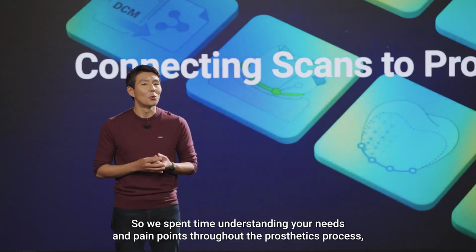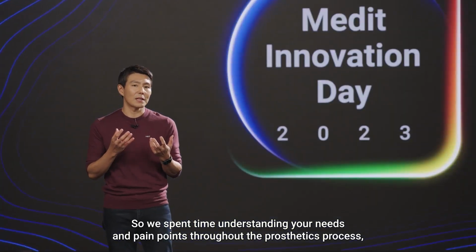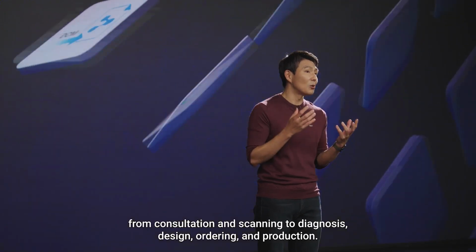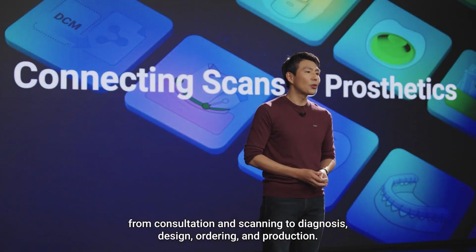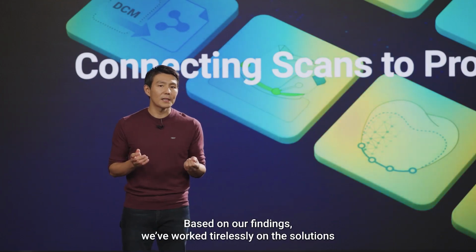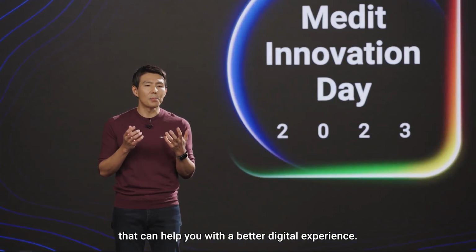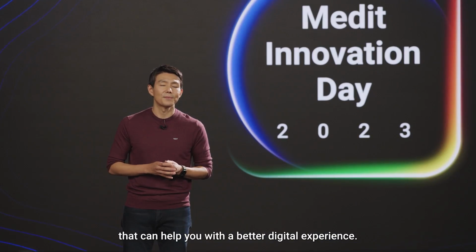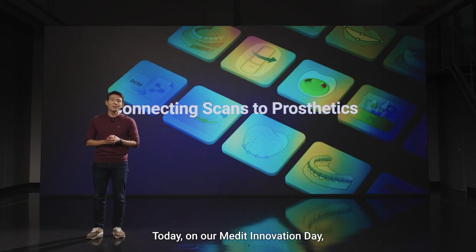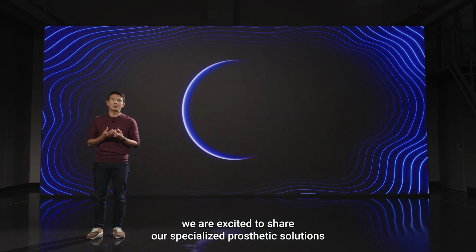So, we spent time understanding your needs and pain points throughout the prosthetics process, from consultation and scanning to diagnosis, design, ordering, and production. Based on our findings, we've worked tirelessly on solutions that can help you with a better digital experience. Today, on our Medit Innovation Day, we are excited to share our specialized prosthetic solutions.